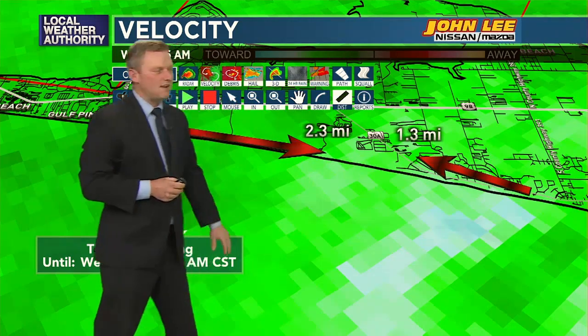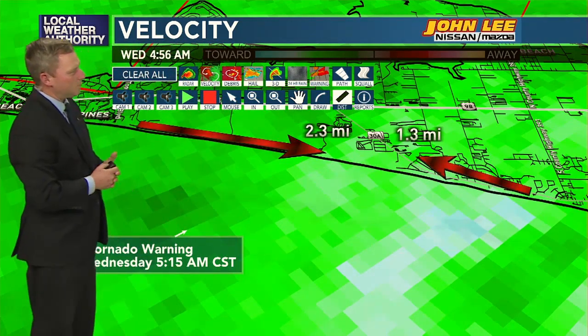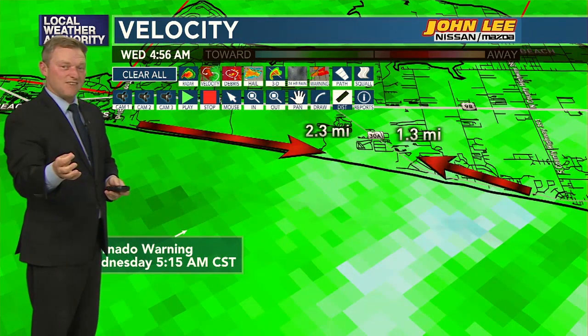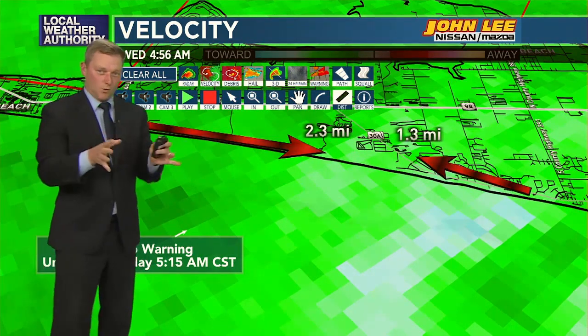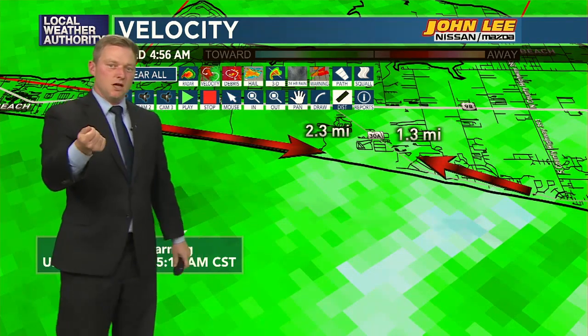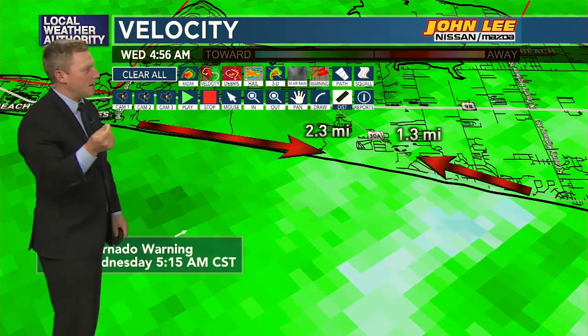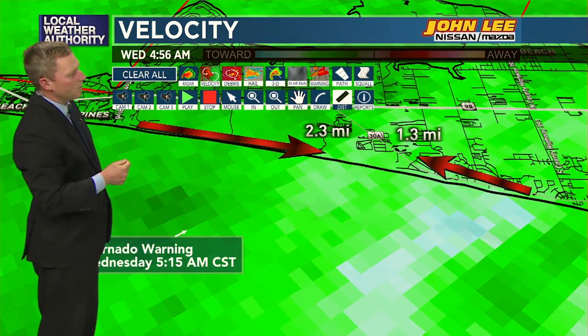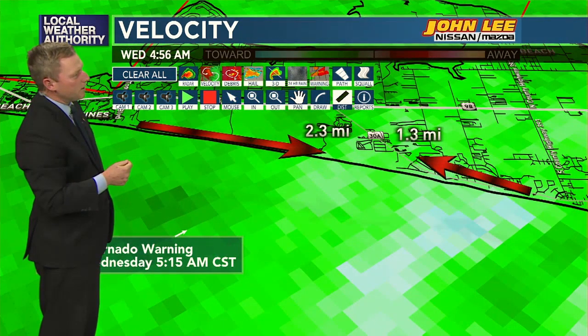I'm sure your phones have gone off, letting you know that there's a warning in place. You can turn up the TV loud. You can go into that safe place in your household, which is away from the windows, bottom story, centralized location. Turn up the TV volume, be able to hear my voice loud enough as this storm system works its way on through, and we'll let you know when the all clear starts to show up.